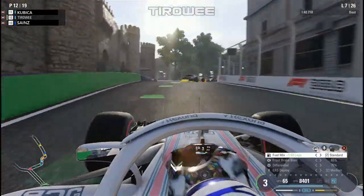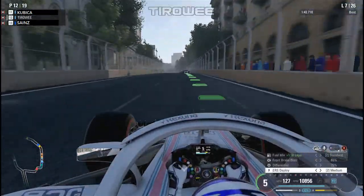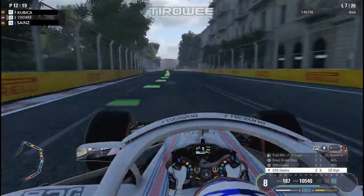So we get a huge tank slapper through the castle section. Now we get another one down the curve. This is completely lighting up the rear tyres. I mean, it might be nice to look at, but it's not going to do anything to result in a great long run pace for us to keep lighting up the tyres like that. Sainz just surely wasn't expecting us to make that move.